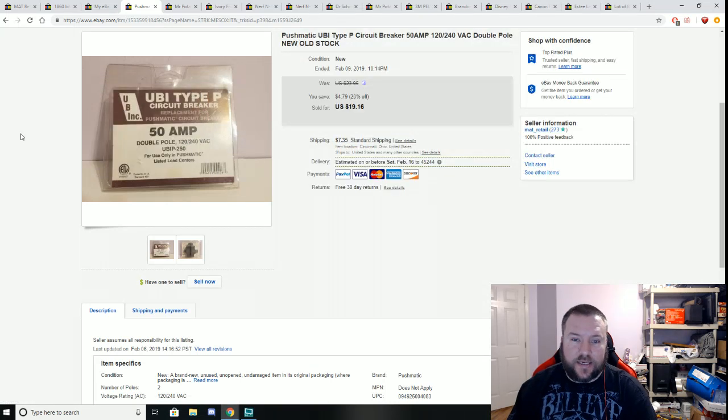All right, here's another one of those circuit breaker amps from that $220 storage unit. Got $19.16 for this one plus shipping, so nice little sale on there.